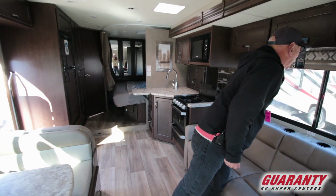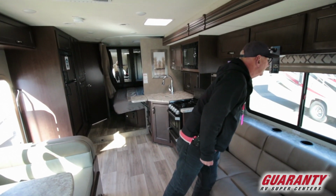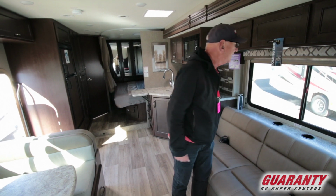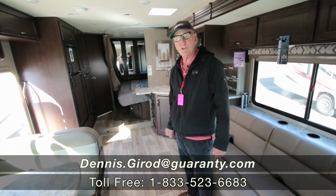It does have several options that are interesting. It has the child safety seat pull down. It has the 15,000 BTU AC along with heated tanks. So those are options if you're interested in. This coach has that. Would love to talk with you.